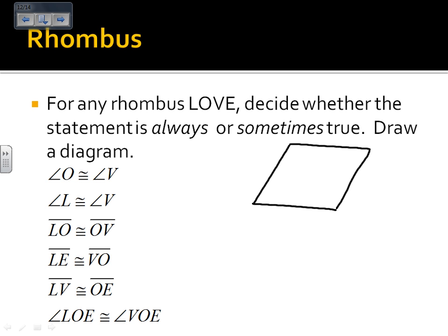There's the rhombus. Okay. When it says rhombus LOVE, we just have to be sure that we label it in order. So it either has to go clockwise or counterclockwise, it doesn't matter, as long as it spells out LOVE. It doesn't matter where you start either.